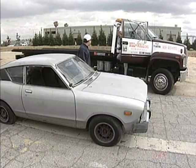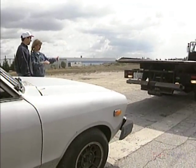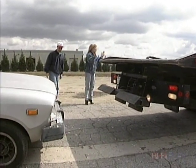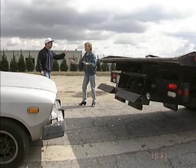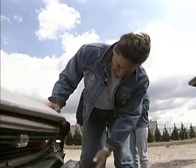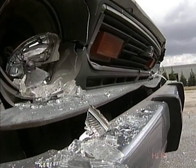Okay, I sure will. Hi! I'm tow truck driver Becky. You're doing fine. Oh my gosh, what did he do? Come on, listen, it'll be fine, sir. What are you going to do to this? We'll fix it for you. You can't drive it like that. It's no problem. It'll be fine.